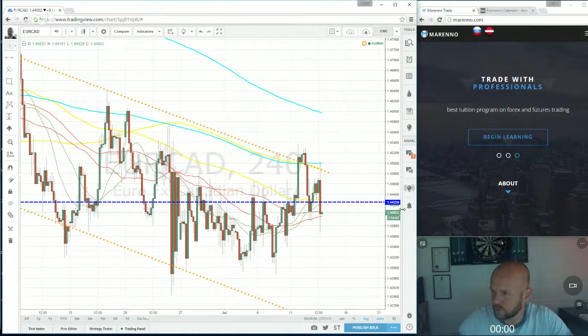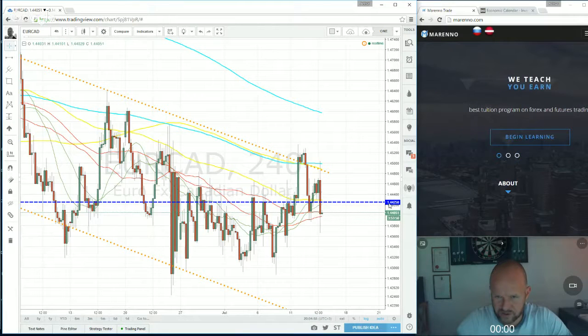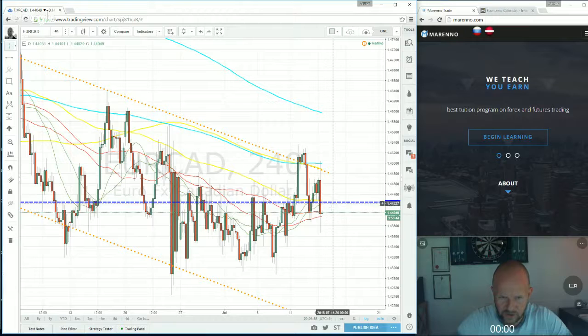If you want me to talk about it, I can do it also. Just write me a comment or an email or message or whatever you prefer. Okay, so that's what I see here at the moment. We can try to catch a move at 1.4425, and a potential first target is at 1.43.